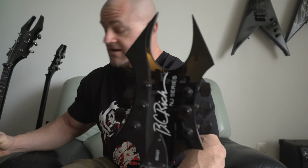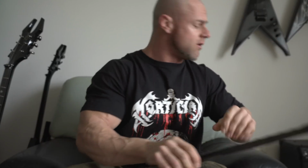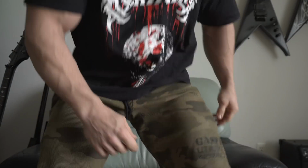So there's those, and then there is one more hanging up on my wall. It's my Junior V Deluxe that had that beautiful abalone all over it that I just love. And I took matters into my own hands to hide it with some electrical tape, and it actually came out a lot better than I thought.